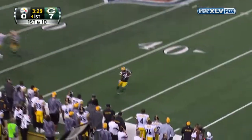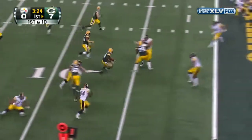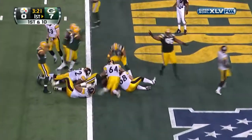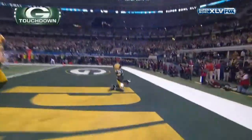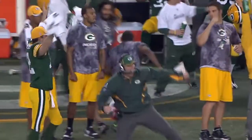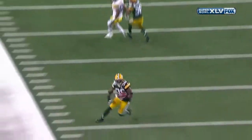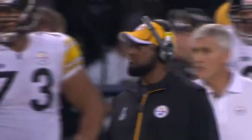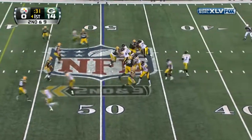Big Ben, next possession. He is picked by Nick Collins. Roethlisberger hit as he threw. And now the Packers are up 14-0 with 2 snaps of the football. This was a double move now. Ill-advised throw by Ben. Safety Nick Collins, who made 3 Pro Bowls, intercepts it and goes yard. Howard Green was the one who ran right through and hit Roethlisberger as he threw. And I believe Pittsburgh lost Flozell Adams on this play as well. Right tackle. Adding injury to the insult. They're down 14-0 with ticks remaining in the first quarter.